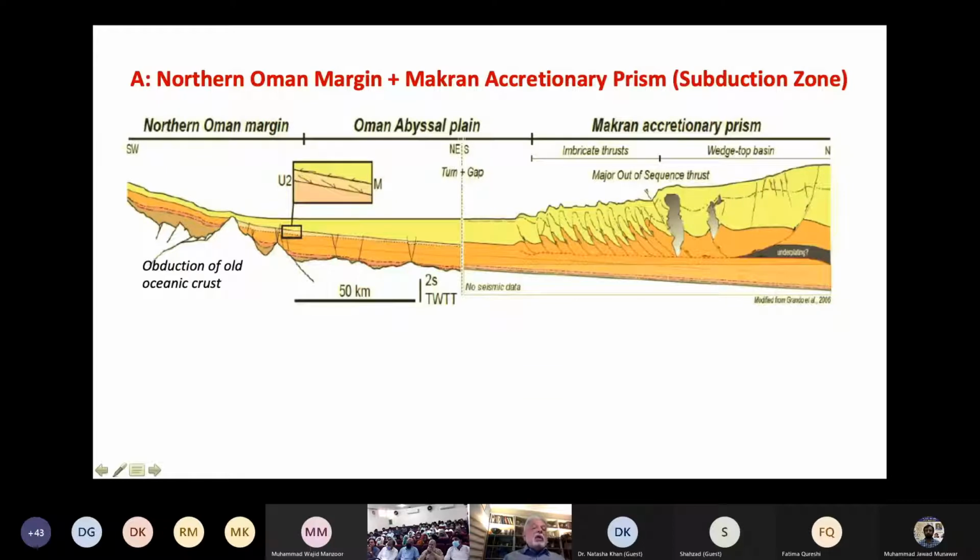This is section A, which is the northern Oman margin through the accretionary prism and this subduction zone right here. So the northern Oman margin is here, the Oman abyssal plain is here, and then here is the Makran accretionary prism, and this is the land part of that. This is the wedge arc behind it. And you can see this summary slide is based on actual seismic data, and there is a lot of tectonic activity here in the Makran itself. There is also some obduction here of old oceanic crust in the Samail ophiolites, as they are called in Oman, which have some connection with the older history of the Makran.